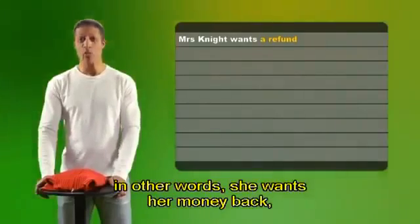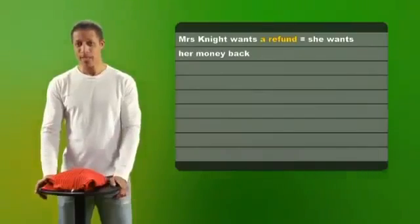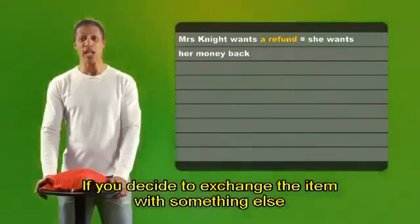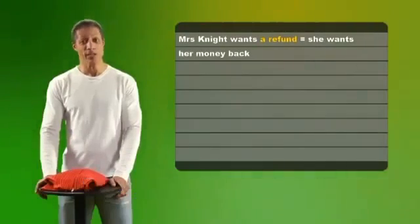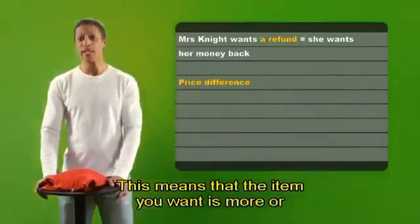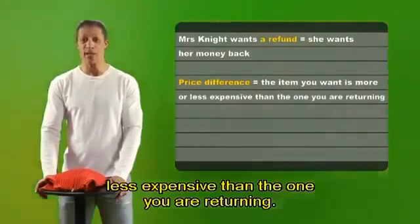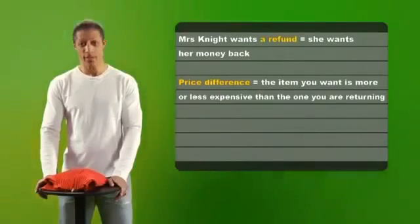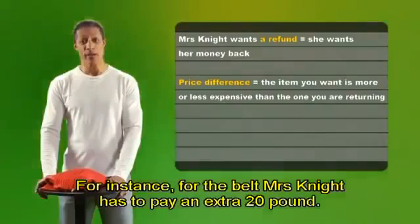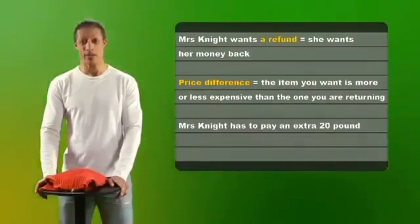Mrs. Knight wants a refund. In other words, she wants her money back. But it's not possible. If you decide to exchange the item with something else, there may be a price difference. This means that the item you want is more or less expensive than the one you are returning. For instance, for the belt, Mrs. Knight has to pay an extra 20 pounds.